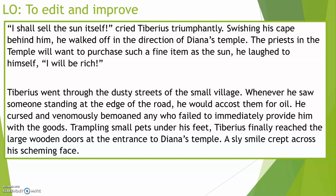"I shall sell the sun itself," cried Tiberius triumphantly, swishing his cape behind him. He walked off in the direction of Diana's temple. "The priests in the temple want to purchase such a fine item as a sun," he laughed to himself. "I will be rich." Tiberius went through the dusty streets of the small village. Whenever he saw someone standing at the edge of the road, he would accost them for oil. He cursed and venomously bemoaned anyone who failed to immediately provide him with the goods. Trampling small pets under his feet, Tiberius finally reached the large wooden doors at the entrance to Diana's temple. A sly smile crept across his scheming face.